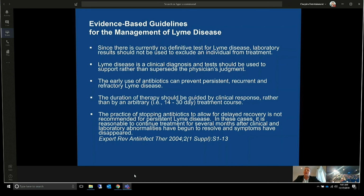The duration of therapy, 14 weeks, Bob's your uncle, you're cured. That doesn't work for cellulitis, it doesn't work for otitis, it doesn't work for most other infections, but that is the mantra given for Lyme disease.